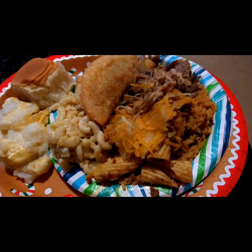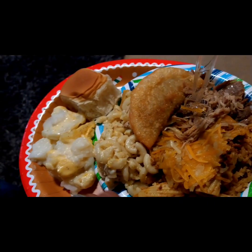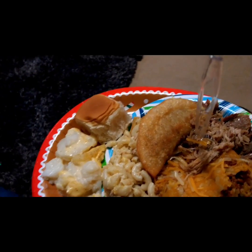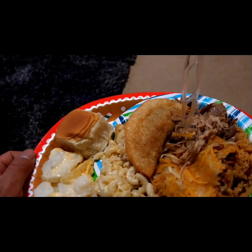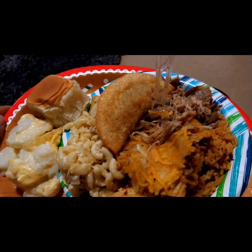So I want to say thank you to everybody out there. Bon appetit. God bless y'all. And I wish that y'all enjoy your meal together. Y'all enjoying your loved ones today and this day together as one.